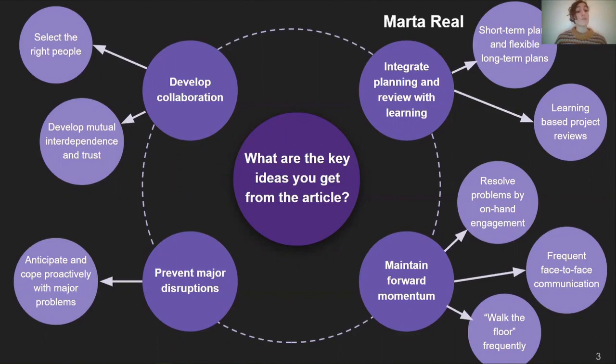First, develop collaboration, performed at the beginning of the project, is the selection of the right people and the development of trust and interdependence between the members of the team. The aim is to detect early problems between team members that may occur during the project and to reach a solution quickly without generating major losses.